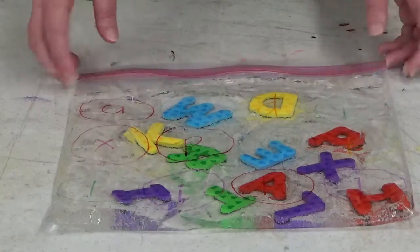But with that being said, let's start our sensory bag. Now, once we're done putting it together, I'm going to show you how to teach your child how to play the sensory game.